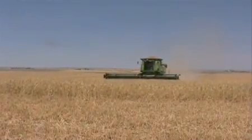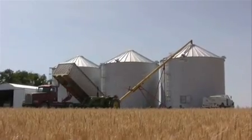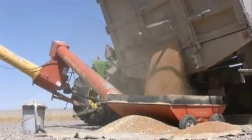We raise winter wheat mainly, a little bit of spring wheat, and then about a third of our crop usually is barley. We raise winter wheat because we can seed it in the fall, in September, and then it overwinters, and then we harvest it in August of the following year. That's just the way it is in Montana. The farther north you get, usually the later in the year the harvest season gets.